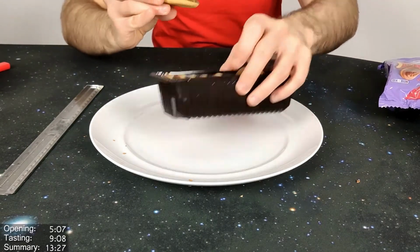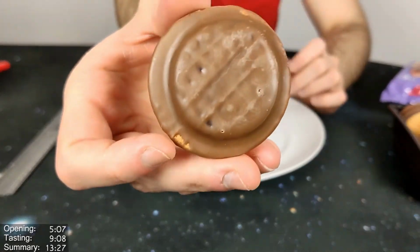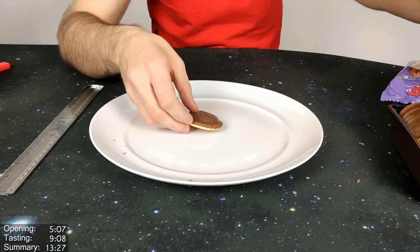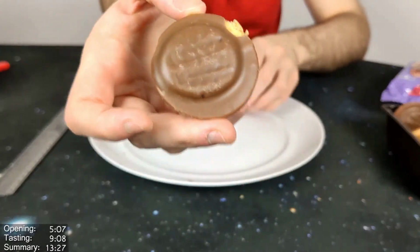So here we go. Here's one. Yeah, so that's what they look like. So this one's not very, what's the word? Symmetrical, but the inside's been offset to the left a bit or the right, depending on where you look at it. Some of them are a bit more in the middle, but they're generally, yeah.